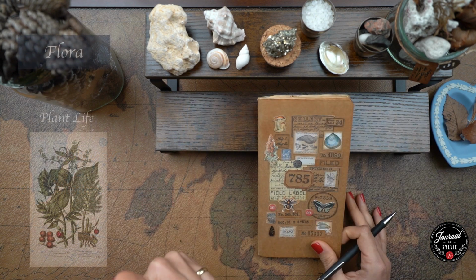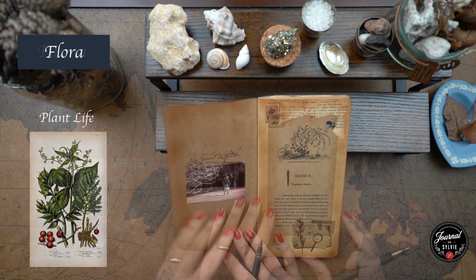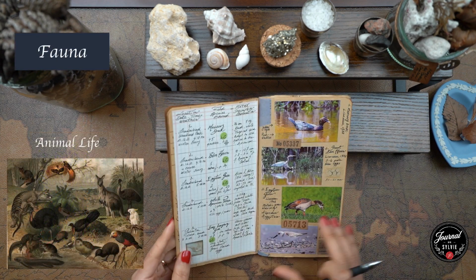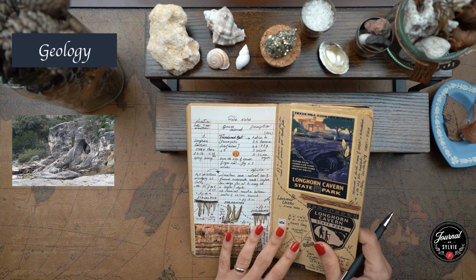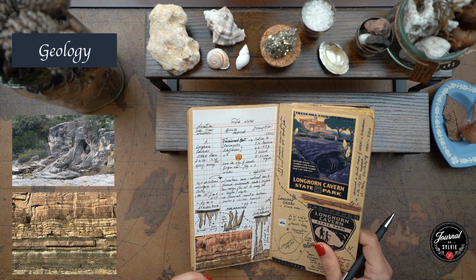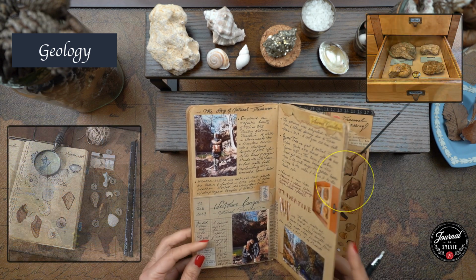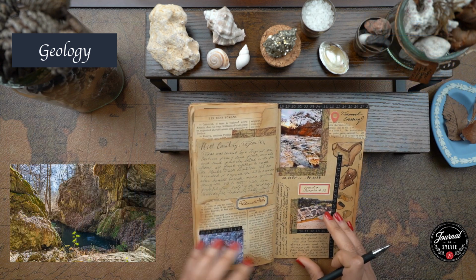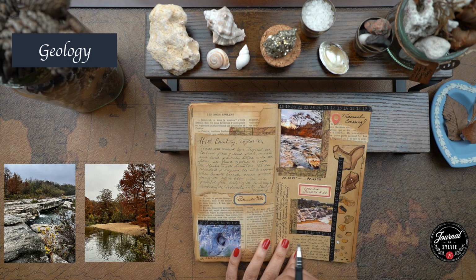The first thing I take note of is the flora, which is basically the plant life. The second thing is the fauna, which is the animal life. Number 3, geology. And for me, this includes earth structure. Maybe you visit a cavern, rocks, shells, fossils, basically anything related to the earth structure. Sometimes I include topography notes, which is the landscaping around us.